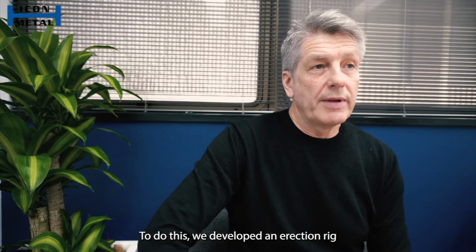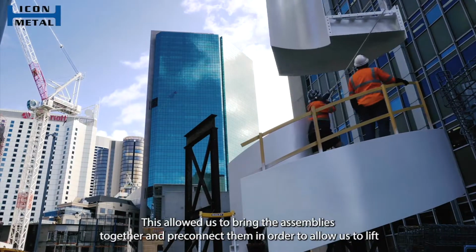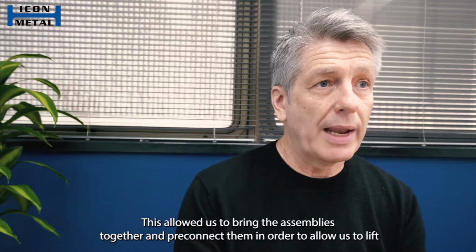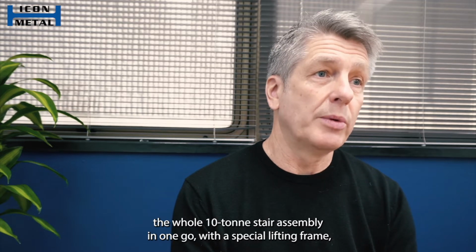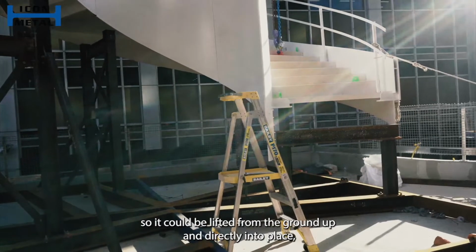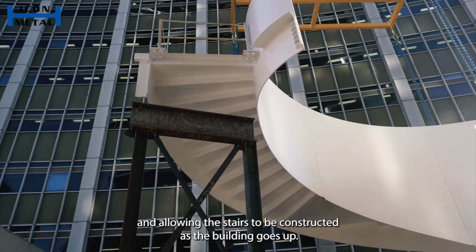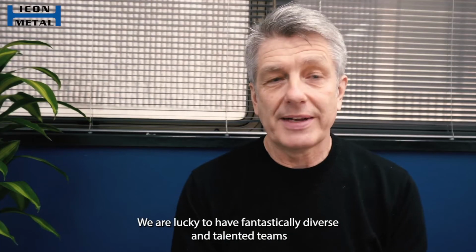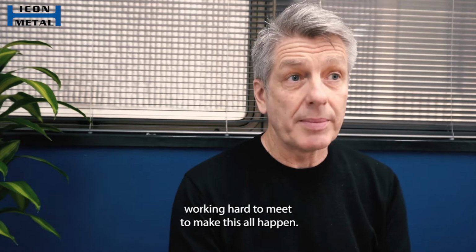To do this, we developed an erection rig which was constructed down at the base of the building. This allowed us to bring the assemblies together and pre-connect them in order to allow us to lift the whole 10-ton stair assembly in one go with a special lifting frame, so it could be lifted from the ground up and directly into place, which was a simple 1-hour operation, saving a lot of time and a lot of effort and allowing the stairs to be constructed as the building goes up. Lucky to have fantastically diverse and talented teams working hard to make this all happen.